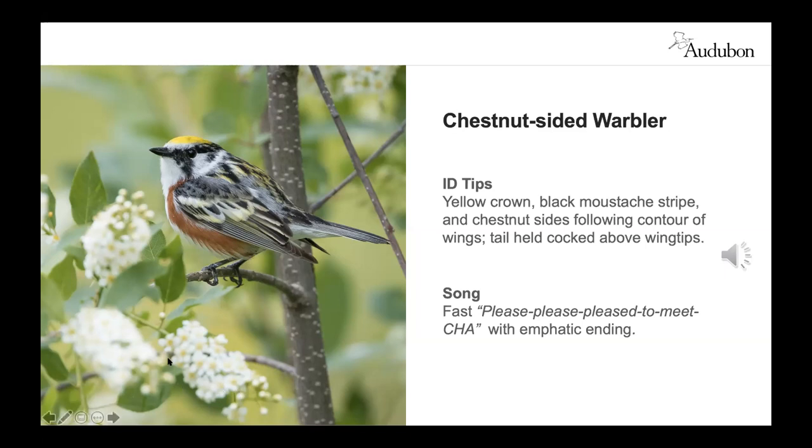And these are not the only chances you'll have to listen to these birds. There are tons of apps and internet websites where you can access these bird songs and listen to examples if you need to. I'll be including the link to some of our favorite spots online to listen to the birds in the follow-up email that I send all the volunteers.